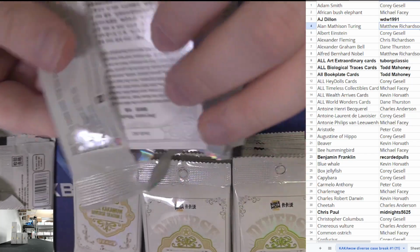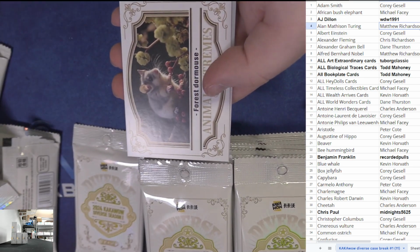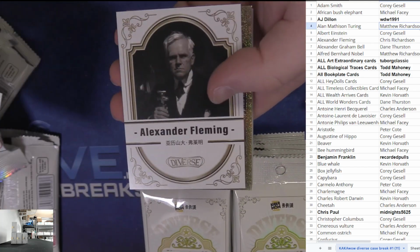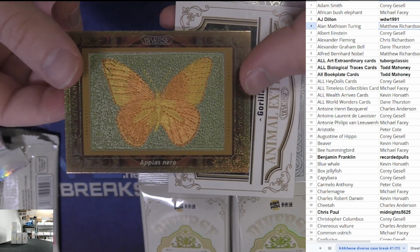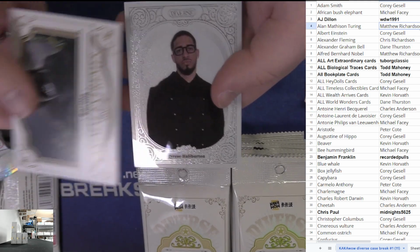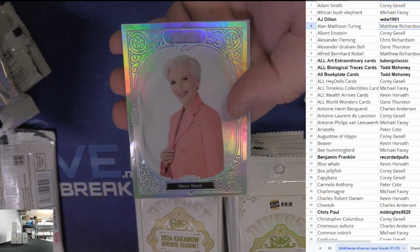Mae Musk on her. Is it? I don't even know who that is. Mae Musk? She's in here a bunch, though. Snow Sprite Songbird, Hallie. So 166. So they do have them. Appius Nero. Butterfly. That's the Arts Extraordinary embroidery card. Art Extraordinary. It's Chris with the butterfly. Hallie. Oh, that is Elon's mom? Huh. That's funny she's in here. Is she famous for something or just being Elon's mom? Really haven't heard anything about her. Mae Musk.